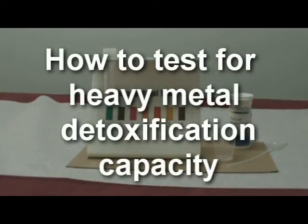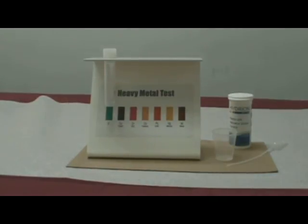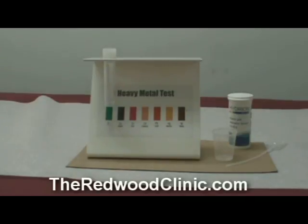Hopefully, this has been helpful for you to better understand how we address some of the issues of toxicity in your body, which may be causing a deficiency, symptoms, and a decreased functioning of your ability to operate in the world at an optimal fashion. And that's what we're here for, is to help you optimize your health.